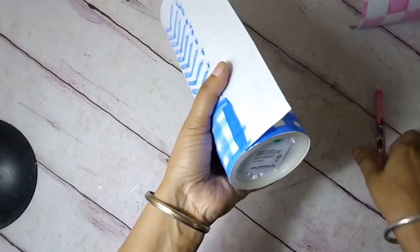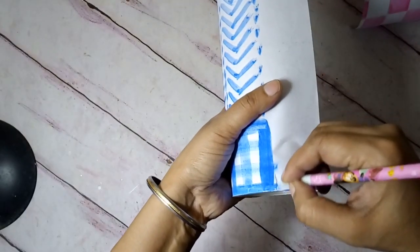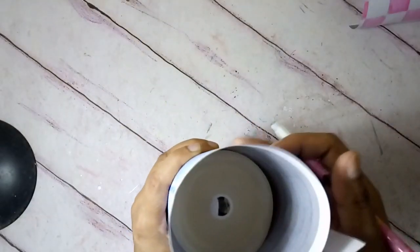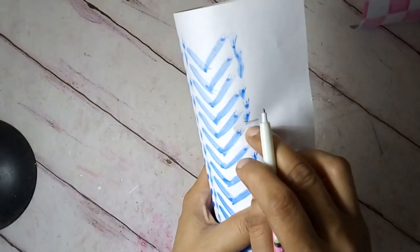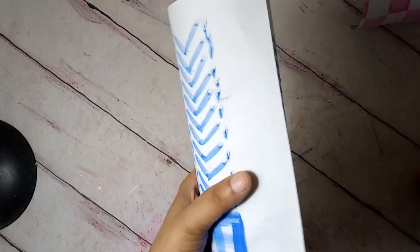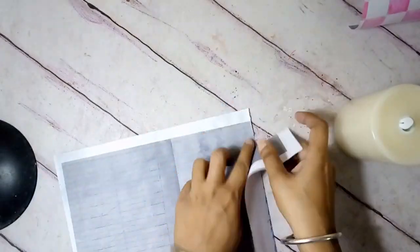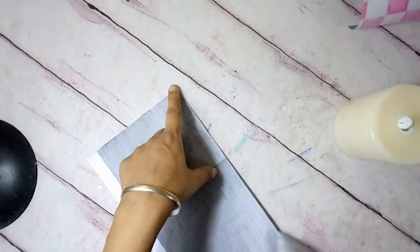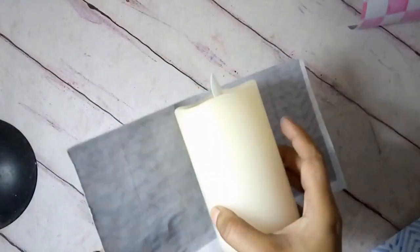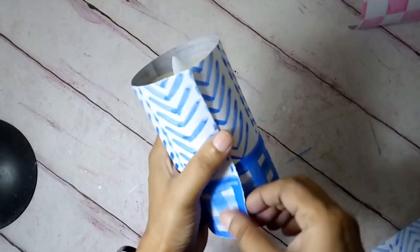So just at the overlapping, a little with overlap, so this is the edge here, and on the top I'm going to cut a little more than the top edge. I'll tell you why. Now when I wrap it, this is the back side of the candle.